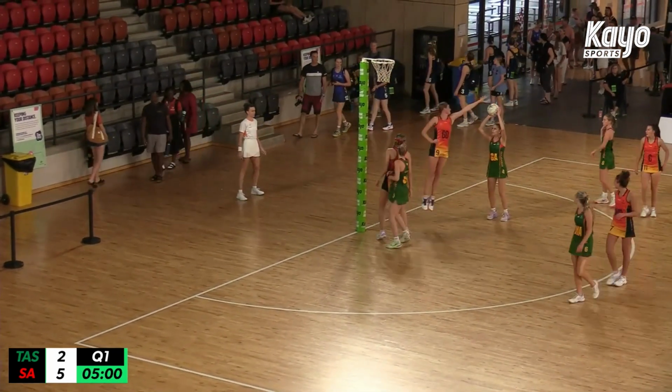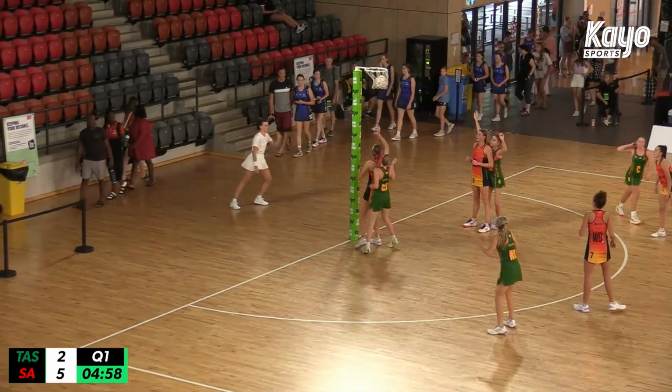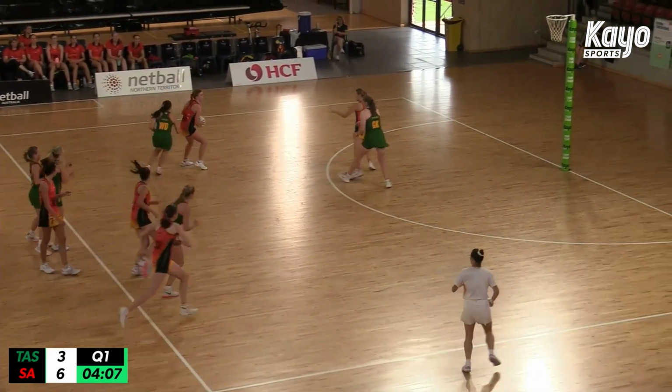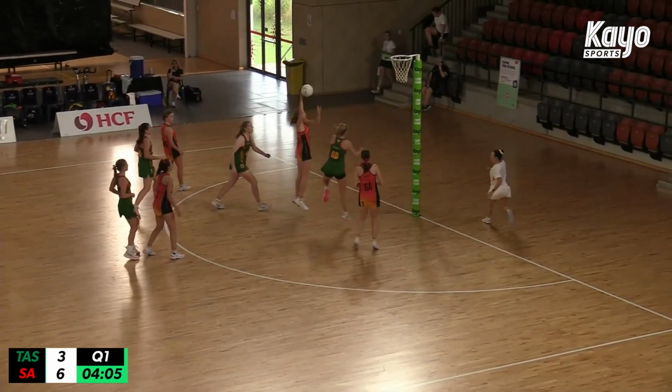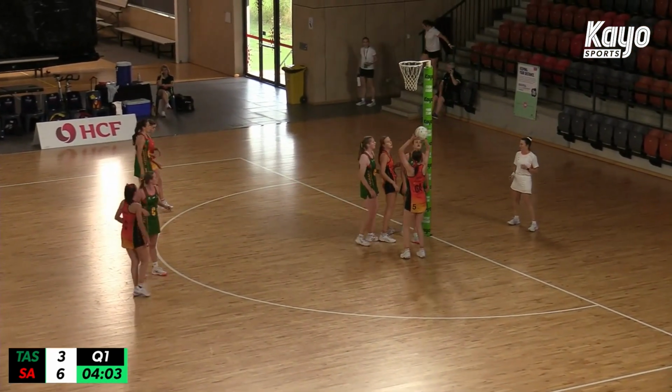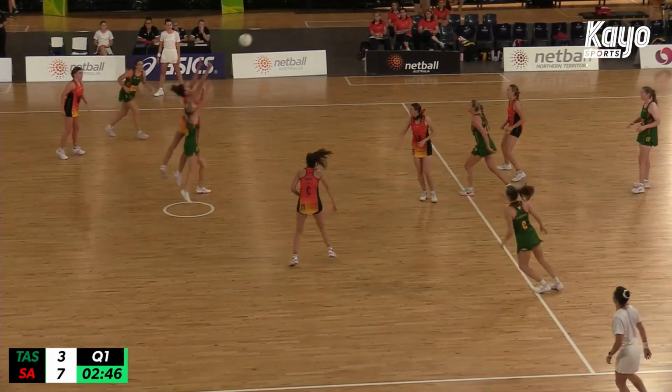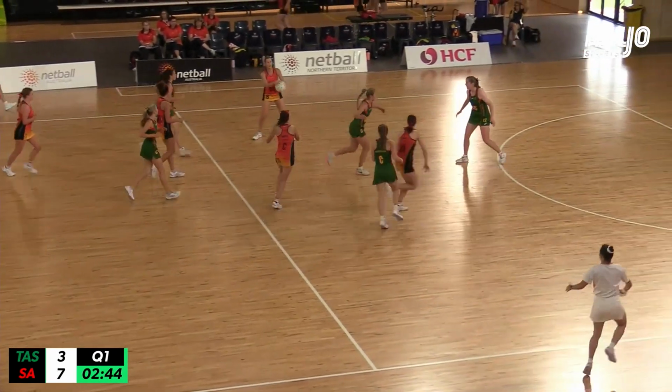Need to get that one in. Blackberry. Blackberry from deep. Four options. Finally gets some reprieve through Jolly. Jolly goes out wide. Then Jolly goes to the basket. Goes and scores. Bit of a slow build-up. Build-ups have been slow. Great interception there.